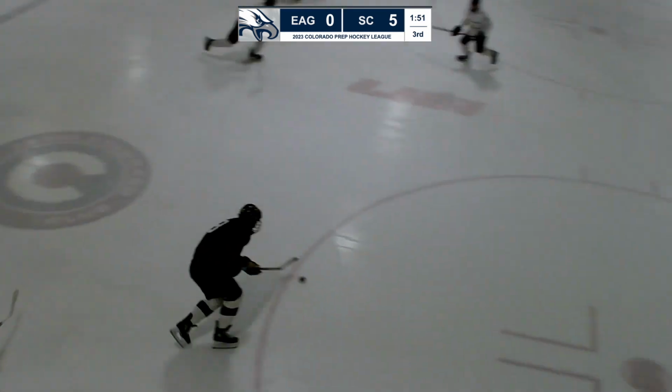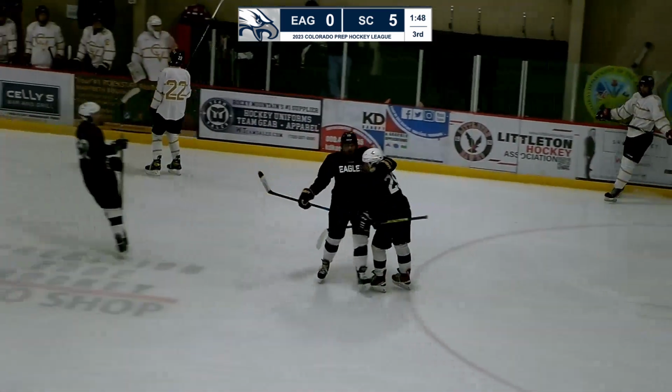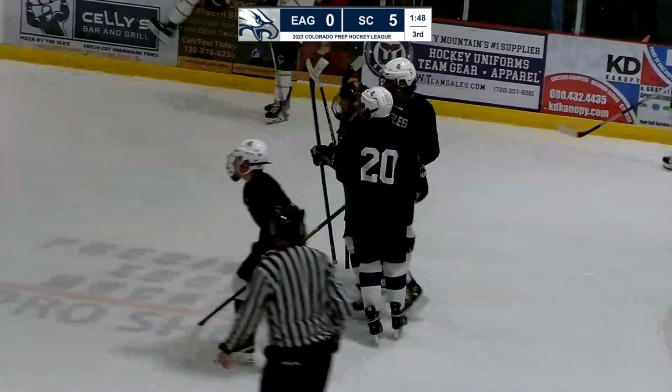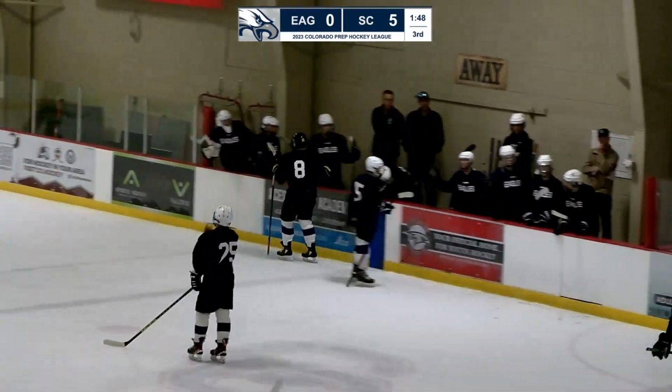Puck is brought in by number 8. Shot, and it's in! Great job by Logan there. Gets the one in. Great job by Logan. Holy moly. Let's put that one up.